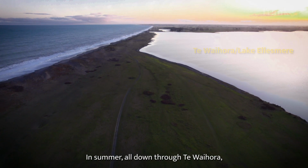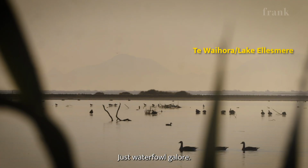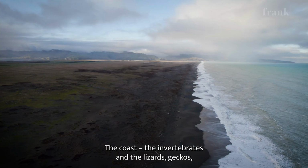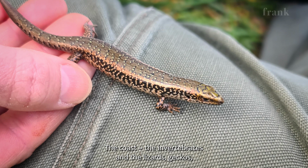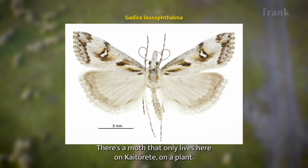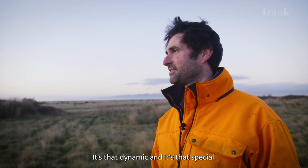In summer, all down through Te Waihora, just waterfowl galore. I mean, this is a hot spot for birds. The coast, the invertebrates, and the lizards, geckos, phenomenal. There's a moth that only lives here on Kaiteriti on a plant. You know, it's that dynamic and it's that special.